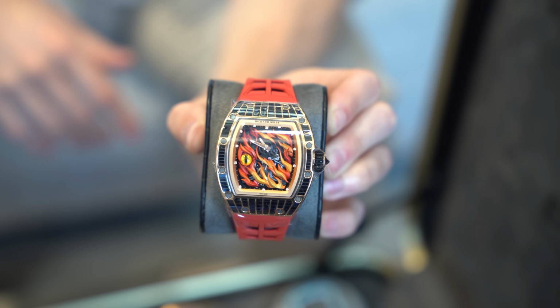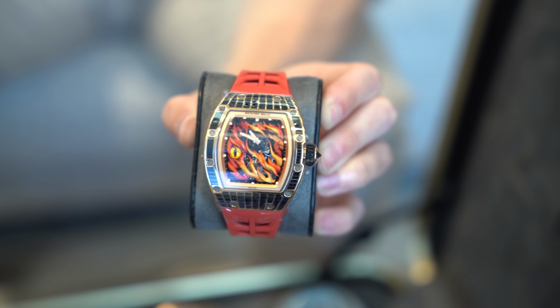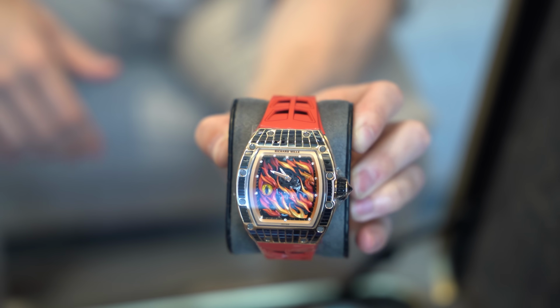It's awesome, isn't it? Go on. I'm just looking at that flame over there. Should we do it? This is the most special piece I think we've got here. This is the Evil Eye 26002. Over 10 carats of diamonds, piece unique, only one in the world. Is that right? It is. No way. Wow. This is one of one.